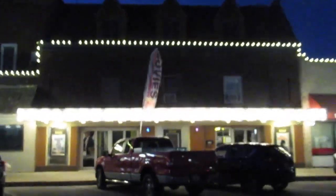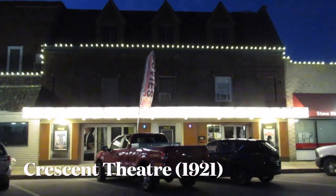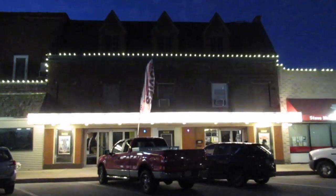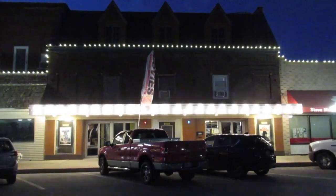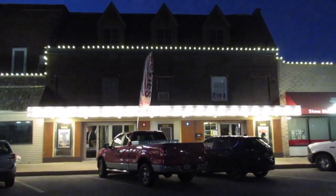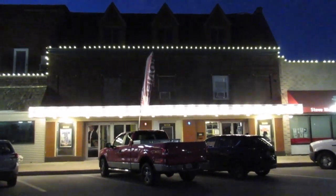Just off of Route 66 in downtown Pontiac is the Crescent Theater, which predates 66 by 5 years. So I'm not just getting inspiration for AD 1926, but also for the final movement of the suite, The Show Will Go On, because I'm here to see a movie as well. One of the things about old theaters that I would like to evoke in the music is the animated bulbs that one sees.